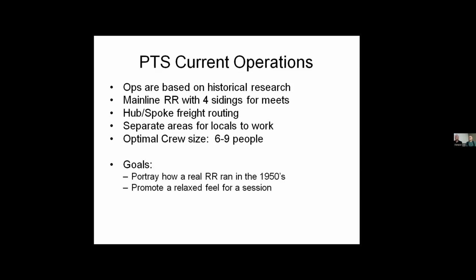My optimal crew size is about 6 to 9 people. I've run with as many as 11 or 12, which gets a bit crowded. Those are usually using 2-man crews, but I can run with as few as 5 or 6. And if we run with a full dispatcher and operator, then we run with 8 or 9 people.